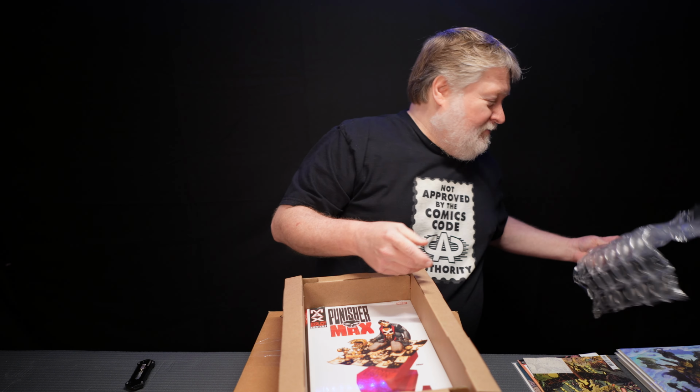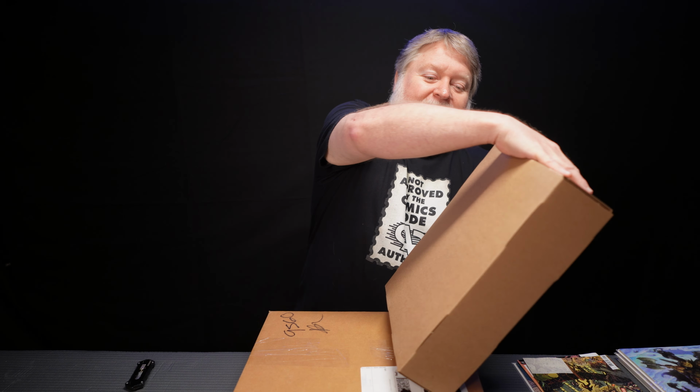Some big lots of bubble wrap here, and then the custom insert. It just makes it all come together. No better packing than InStockTrades.com. Look at that. So I will be keeping that for sure.